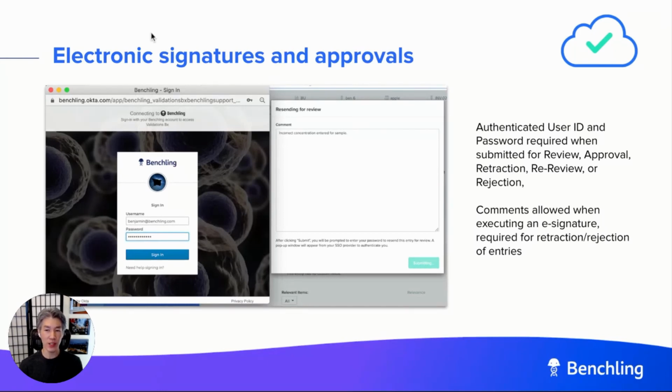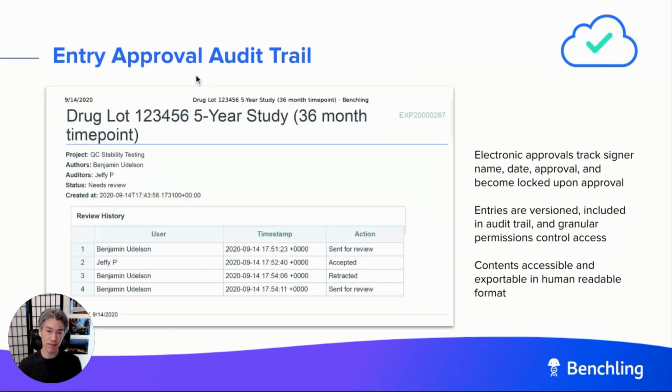Within our notebook entries, electronic signatures are required when submitting an entry for review, approval, retraction, re-review, and rejection. You can see in the screenshot here the prompt for user ID and password, along with a comment on a re-review action. More broadly, there's space to include comments, and those are required for any retraction or rejection of entries.